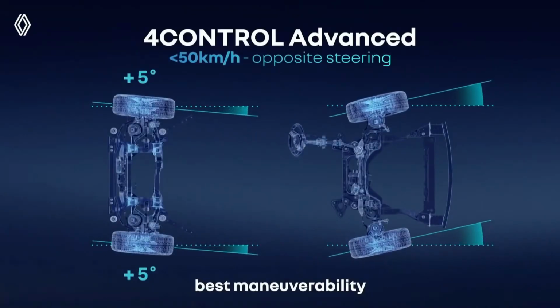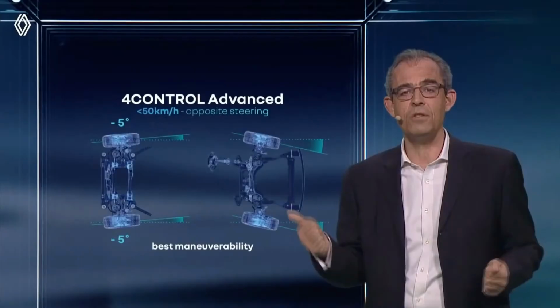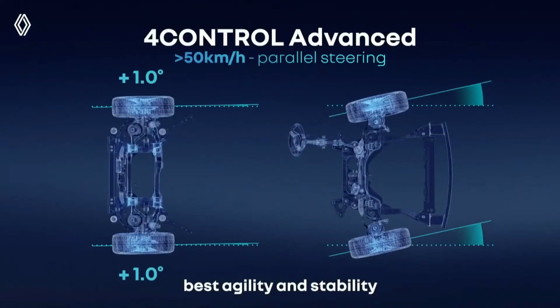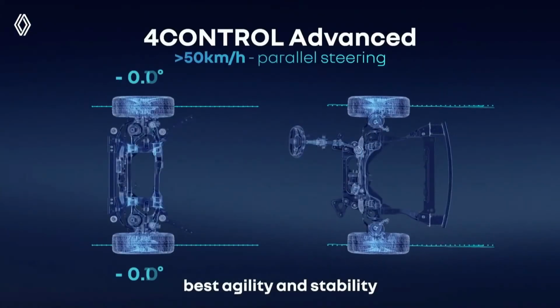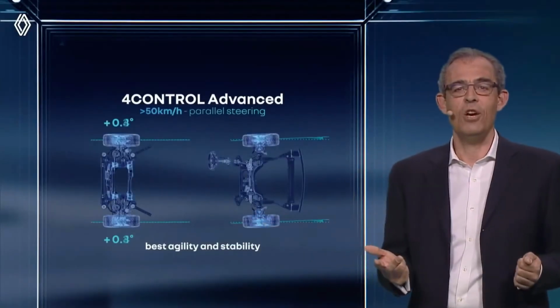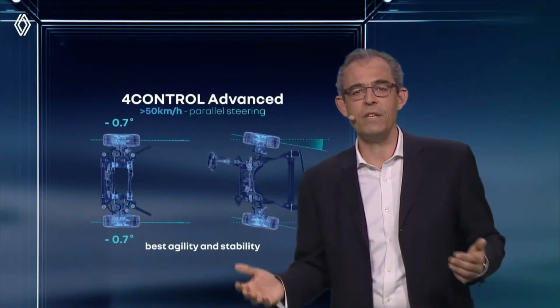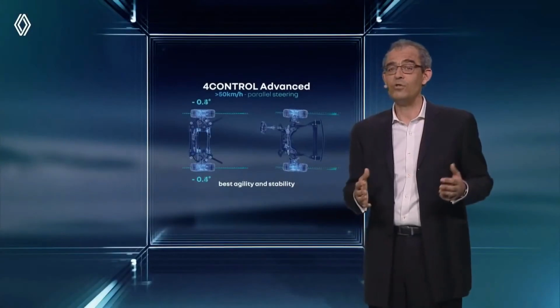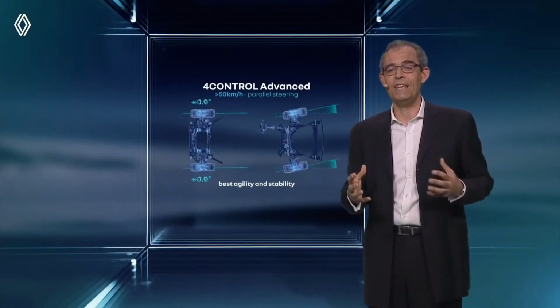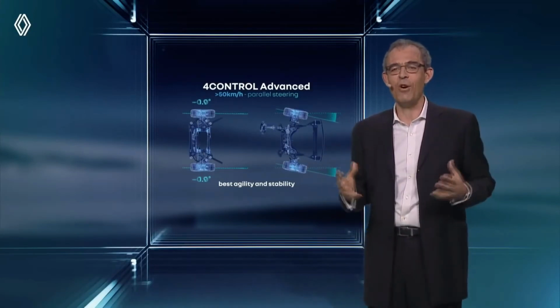First, outstanding maneuverability, with a reduced turning radius of 10.1 meters, better than a city car. Second, exceptional agility in any conditions. Austral always grips the road. Third, stability. Renault Austral ensures maximum safety in all circumstances. The 4Control Advanced system is a real techno asset, actually a leapfrog. It is a unique offer for a generalist car maker.